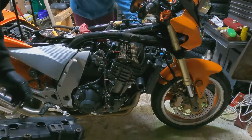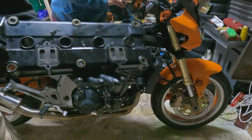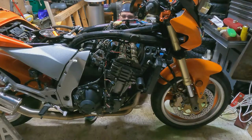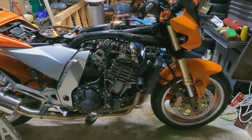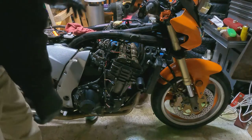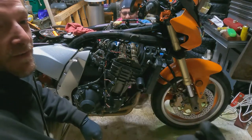Cam chain. Can I pull it off? Yeah, it's the old one. It's garbage. It's leaking. Oh, wow. That one's stuck. Oh, shit. What was that? It fell over here, whatever it is. It's probably a chunk of that thing. Yeah, just a chunk of rubber. That's our valve cover gasket falling apart.